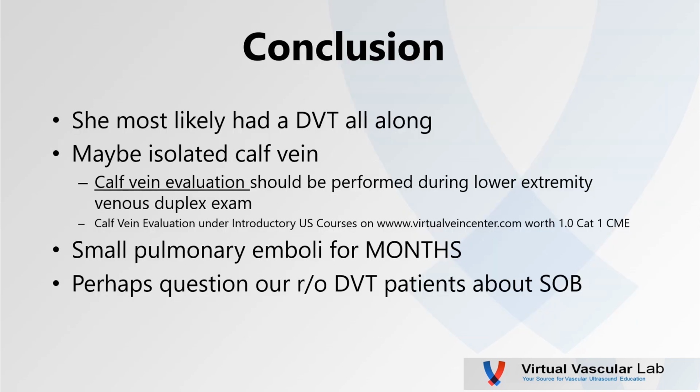So our conclusion in this patient is certainly a deep vein thrombosis. This did extend from the calf veins, and I suspect she most likely had a DVT all along these many months. Of course, it probably started as an isolated calf vein thrombosis, and in fact, she has probably had small pulmonary emboli for all these many months. So part of our clinical history might be a question about shortness of breath in those patients that are referred to rule out a DVT.